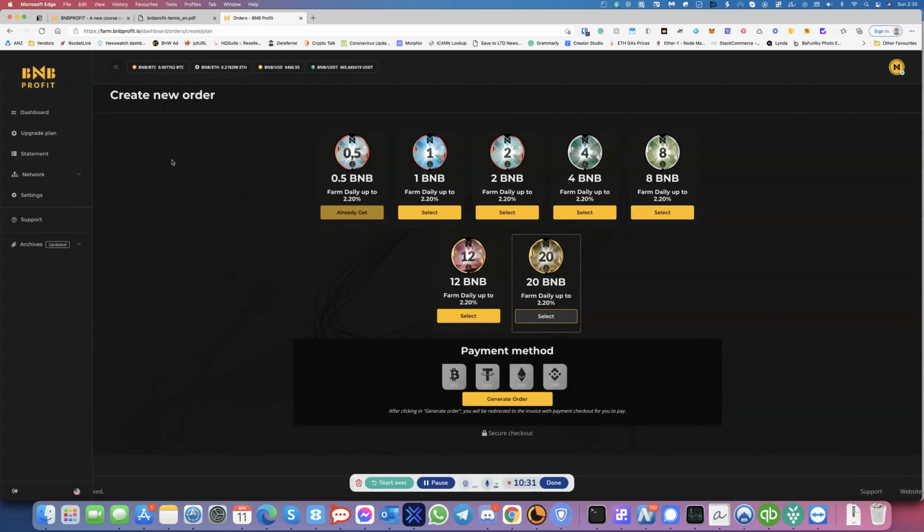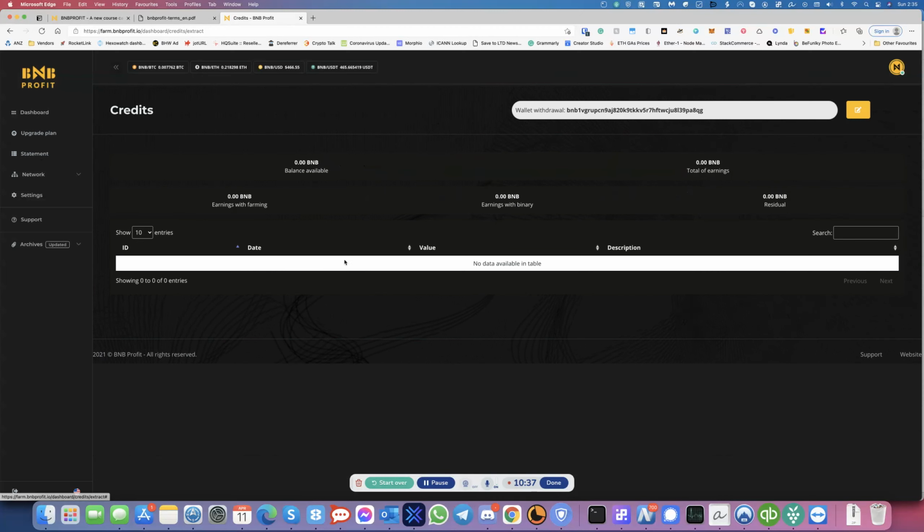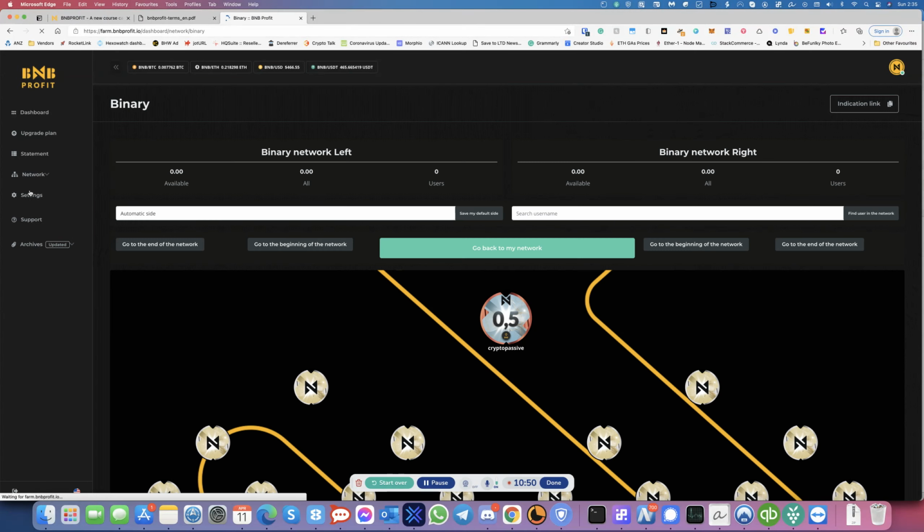So that's basically for upgrading the plan statement. It just gives you, once you start earning and so forth, the information over here. Network, this is pretty cool. It tells you all the people that have signed up under you.